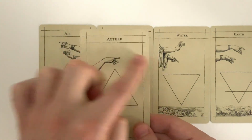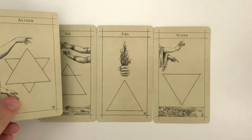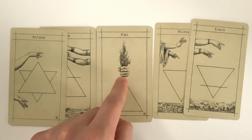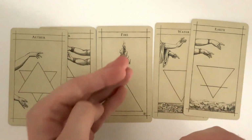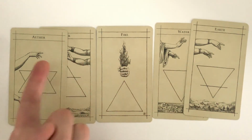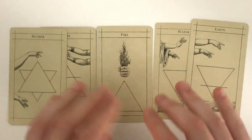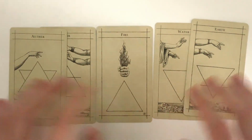Why are these hands not on this side on Aether? They're all coming away from Fire, who is in and of itself a different hand. It's not reaching from the sides, it's reaching from the front. That's so weird. Like, what is going on? So that is a subversive element within the images.